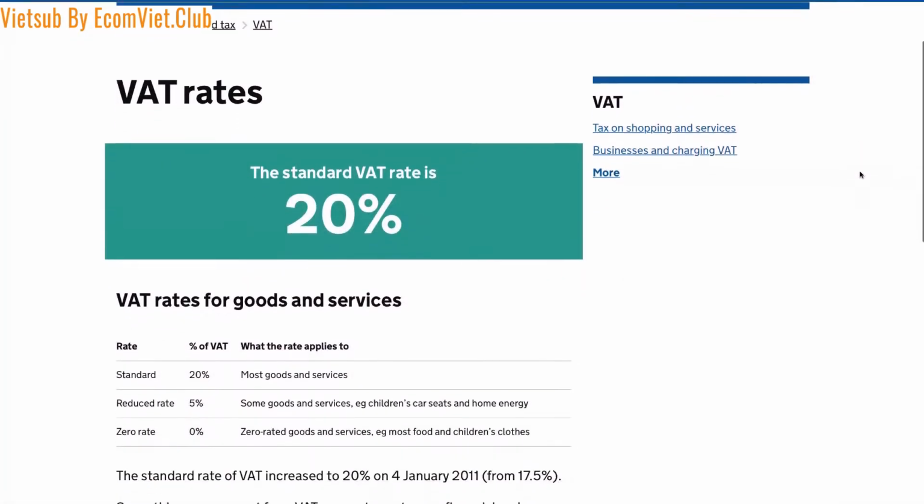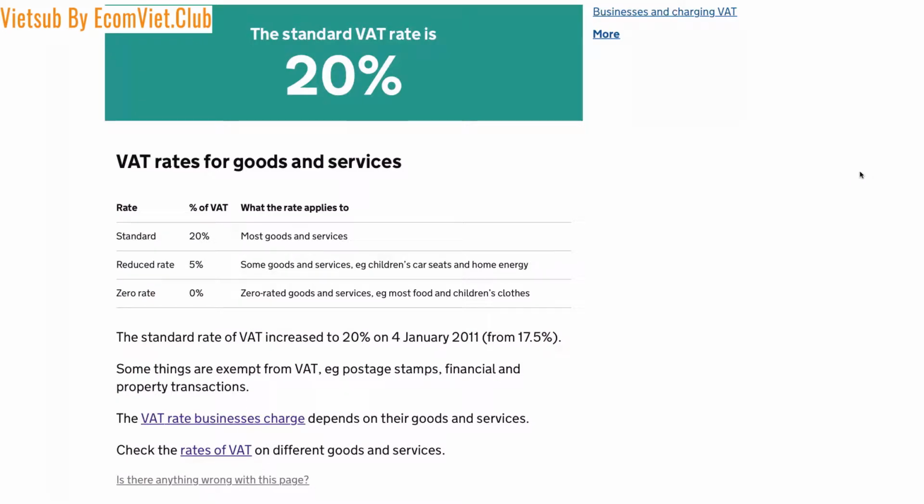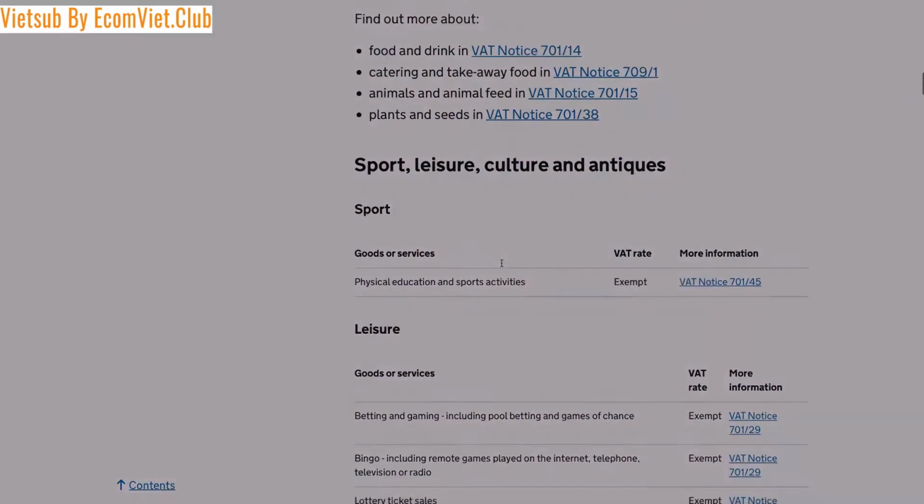You can get a full list of the product categories that are 0 or 5% VAT rated on the HMRC website. As you'll see, there are not that many goods that fall under these rules, as the vast majority of goods are rated at the standard 20%.